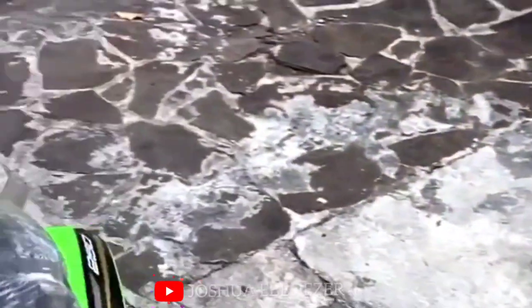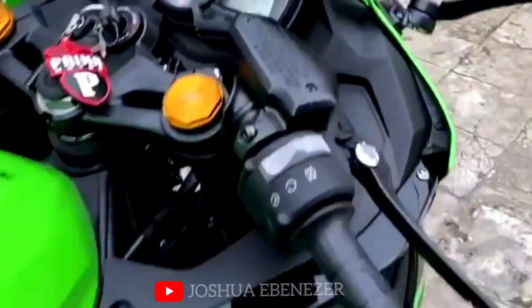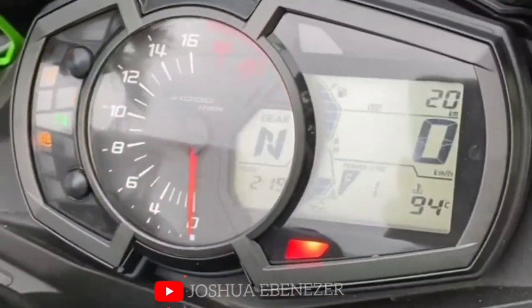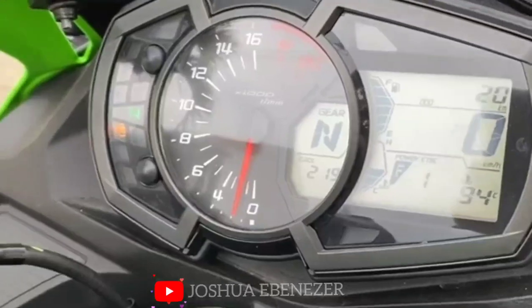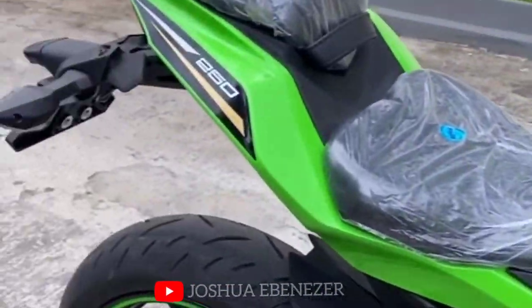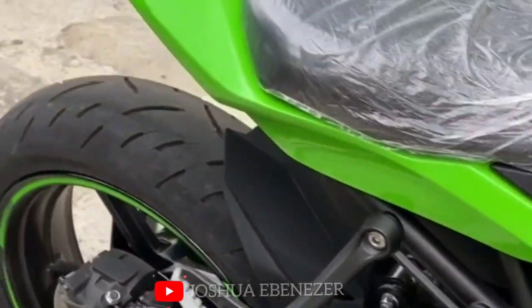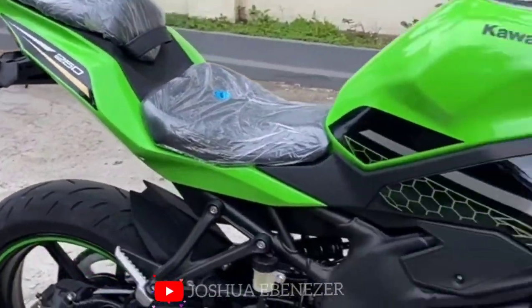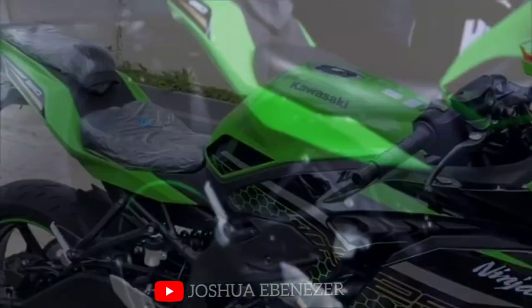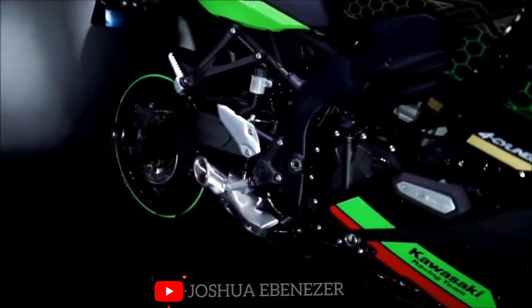This bike is not yet launched in India, but it has launched in the Philippines, Japan and Indonesia. Let's see the roaring of the beast. This bike has a good aerodynamic design. This bike comes with 4 colors.